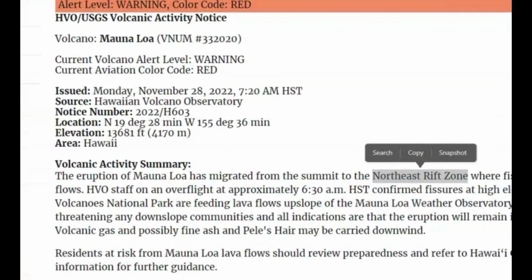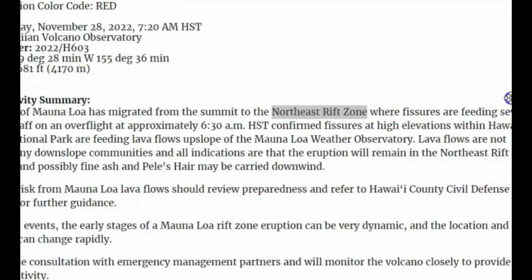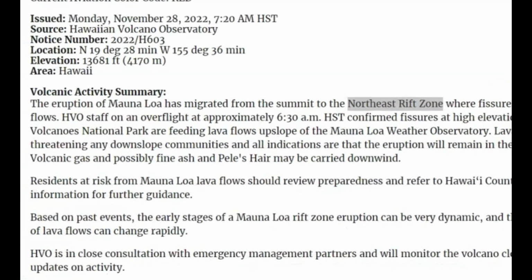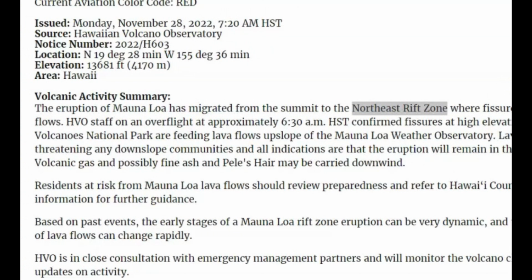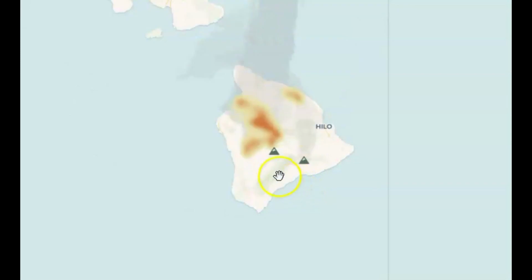HVO staff on an overflight at approximately 6:30 a.m. HST confirmed fissures at high elevations within Hawaii Volcanoes National Park are feeding the lava flows upslope of the Mauna Loa weather observatory. Lava flows are not threatening any downslope communities, and all indications are that the eruption will remain in the northeast rift zone. Volcanic gas, fine ash, and Pele's hair may be carried downwind. There have been complaints about the ash and the gas affecting some areas.